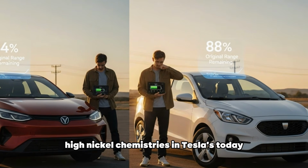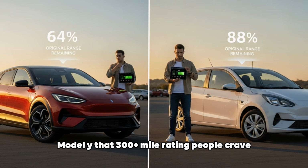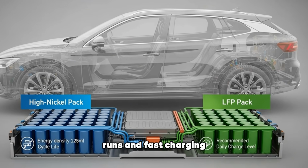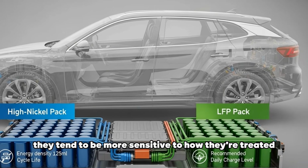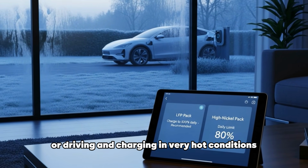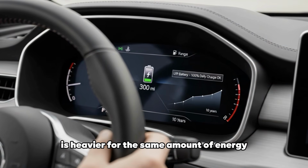The dominant high-nickel chemistries in Teslas today are very energy-dense. They're great for giving a long range or performance Model Y that 300-plus mile rating people crave. They're also capable of delivering the kind of power needed for quick acceleration runs and fast charging. The trade-off is that, over many years, they tend to be more sensitive to how they're treated. Keeping them at very high states of charge, frequently fast charging to 100%, or driving and charging in very hot conditions can accelerate degradation.